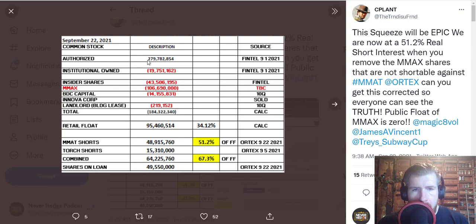So if we see here, the total float of this is 279.7 million shares. And then if you take out the institutionally owned, that's 19.7. Insider shares is 43.5 million. And then MMAX is a huge one here, 106.69 million. And then BDC Capital is another 14.1. And then the building lease is another 219,000. And we are left with the actual retail float of 95.4 million. So it's actually even less than I thought.